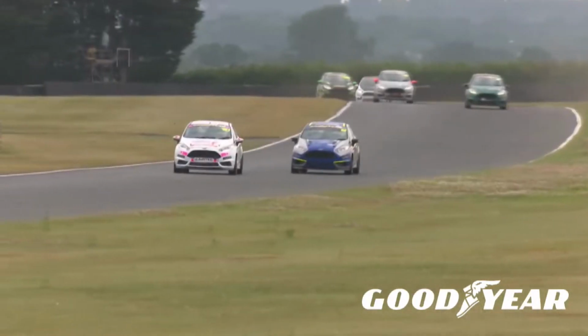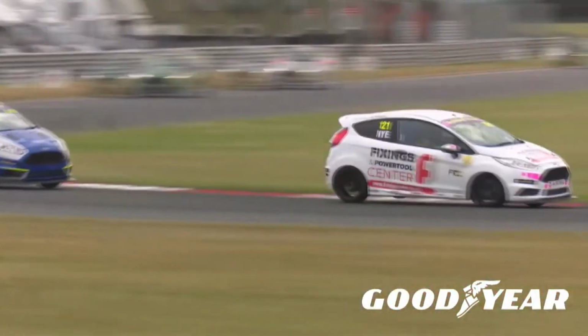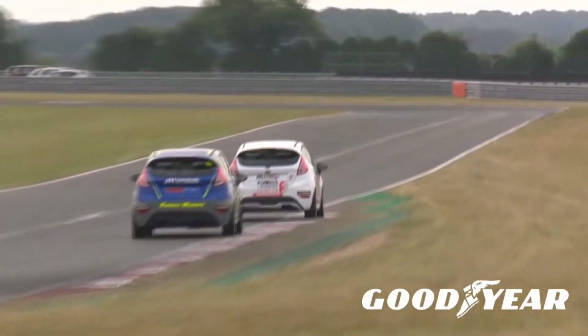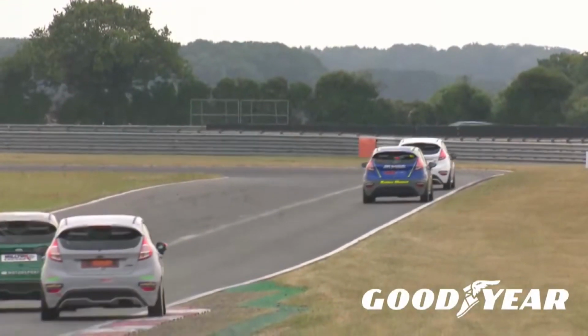And Nye has to go to the middle of the track, not comfortable. And again, goes to the middle of the track, hits the brakes, and when he outbrakes himself, Kellett's sliding a little bit wide, but he catches it nicely. These two pretty much locked together in combat. They are that close.